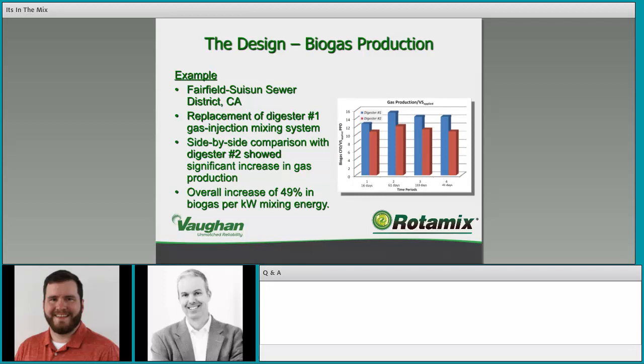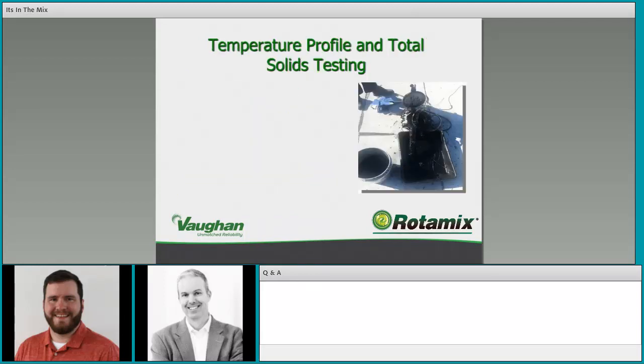And that's something, especially for facilities that are looking at trying to achieve net zero or reduce their energy usage, or have potentially RIN credits for gas production. It can definitely become a good financial opportunity to look at these things and try to maximize the efficiency of these processes.